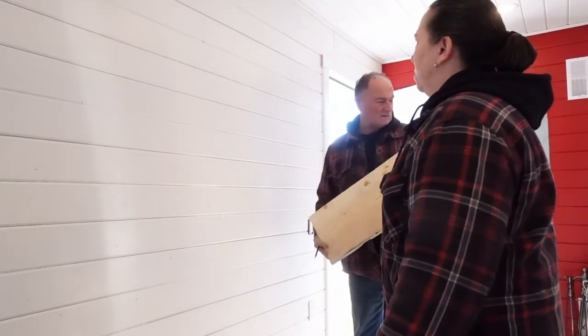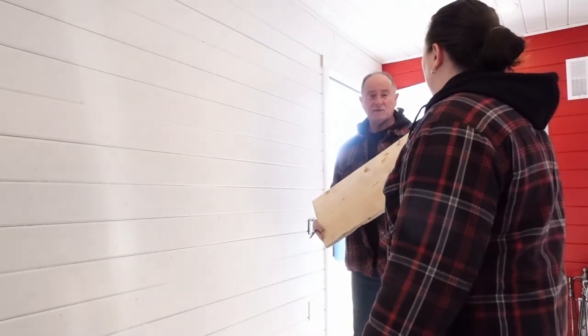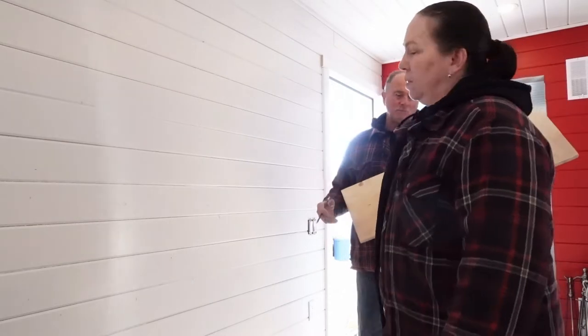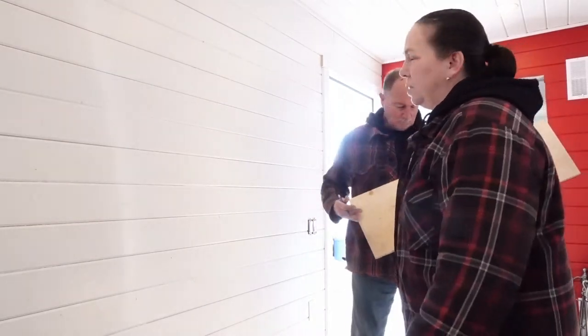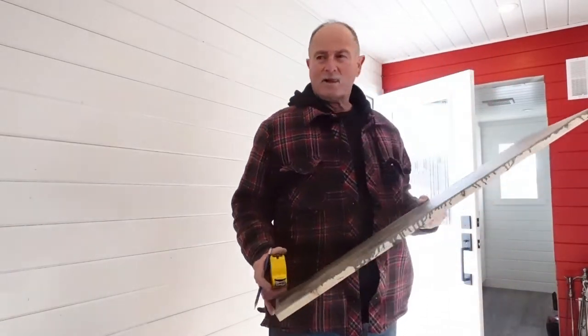Okay. So now how are we going to figure out where to put the corbels? Do you want me to mark it? No, we're going to put this on first. Oh, gotcha. I'm thinking of a horizontal shelf, right? I gotcha. Okay, we need a workspace here.